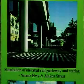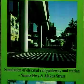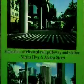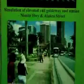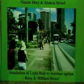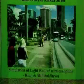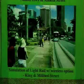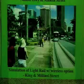Oh, well, there'll be many people coming through. Yeah, and so if you pan down now, we look at another option for getting our people into downtown. We could easily put light rail on King Street. It could be King, could be Hotel, it could be Beretania. And this is near the King Kamehameha statue? There you see King Kamehameha on the left there.